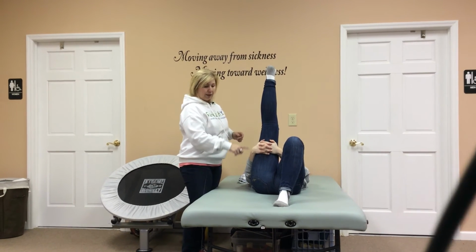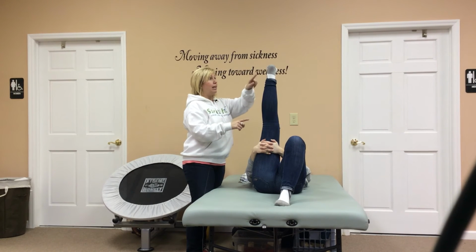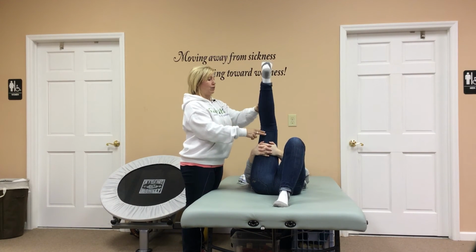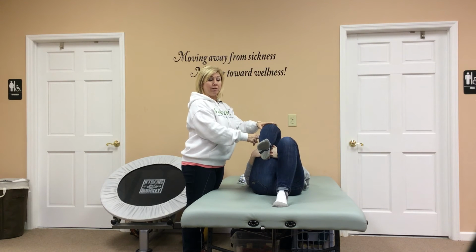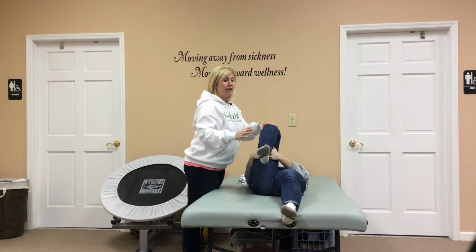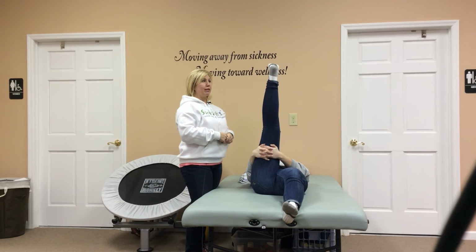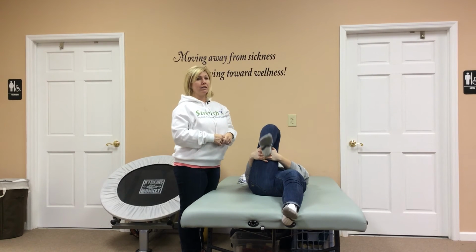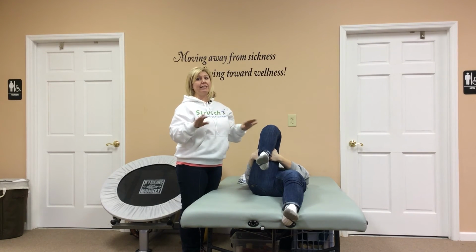You want to keep your hip at a 90-degree angle, and you want to press your heel up, 2, 3, and then just bend your knee here. Now, if that's very easy, then you can put this leg down. Now take it up. 1, 1,000, 2, 1,000, 3, 1,000, and relax. Again, very easy and gentle.